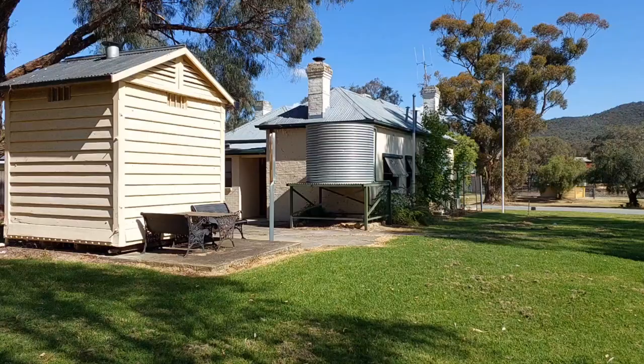Now, there is a bit of question about where exactly the spot was. Now, it's believed that there was a big fallen white ghost gum log where Ned fell. It was preserved for a long, long time. There are many photos of it. And it's estimated this is the spot where Ned fell. However, I tend to believe that it may have been a little bit closer to where that building is.